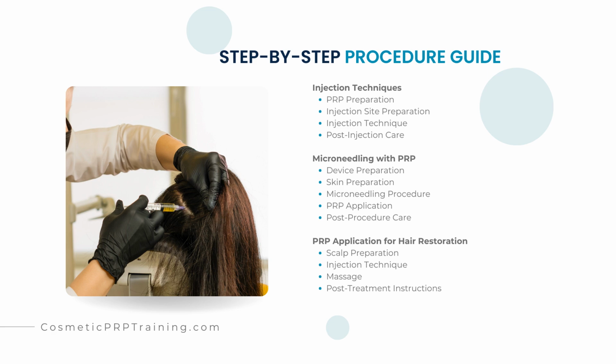Microneedling with PRP. Device preparation. You want to sterilize the microneedling device and use a single-use cartridge. No excuses. The procedure is to clean and numb, perform microneedling, and immediately apply PRP so it penetrates through the microchannels.